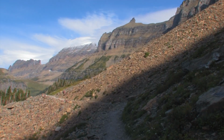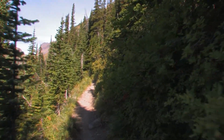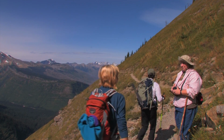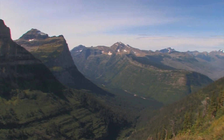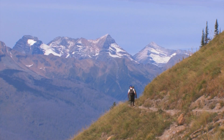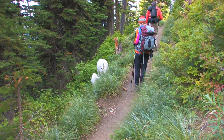Then you're crossing an alpine meadow, and you're going through a few groves of trees. Hey, bear! By the way, it's a good idea to make some noise before entering them. My lunch spot is about 2 miles out, and I've got to say they're probably my favorite 2 miles. The cliff, the views, the wildlife, it's all incredible.